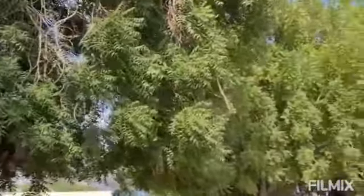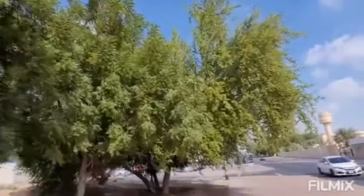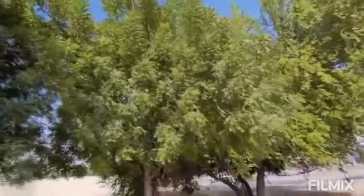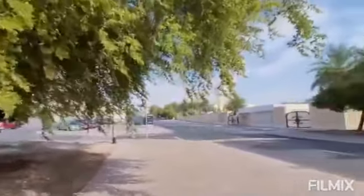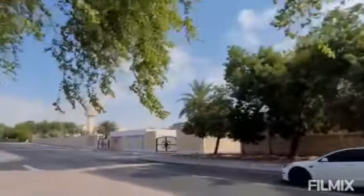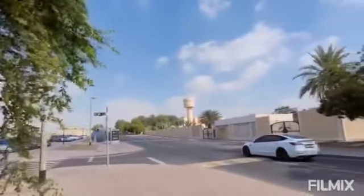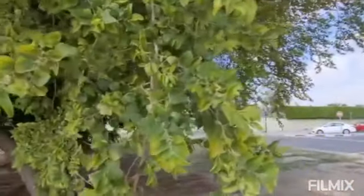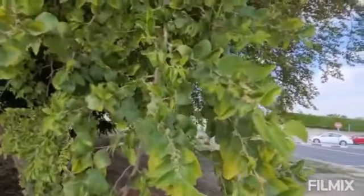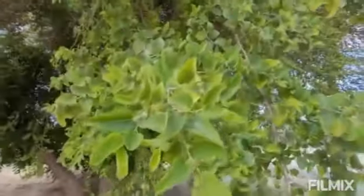Apart from the Margosa tree, Melia azadirachta, now named Azadirachta indica, there are some other date palms which have been introduced and are under cultivation, and one prominent date palm is Phoenix dactylifera. Here I will be showing you even the flowers on this particular Ziziphus. So this is Ziziphus in Dubai.